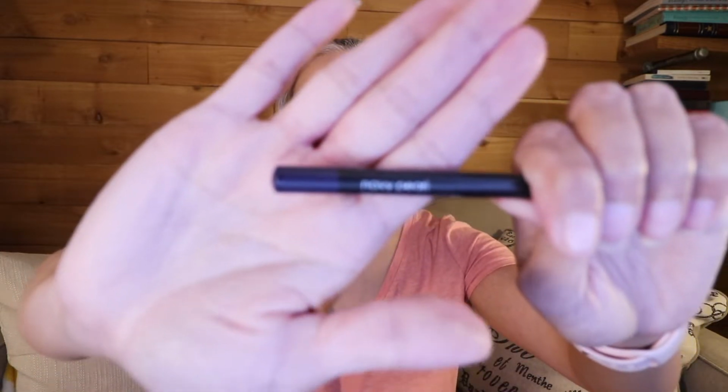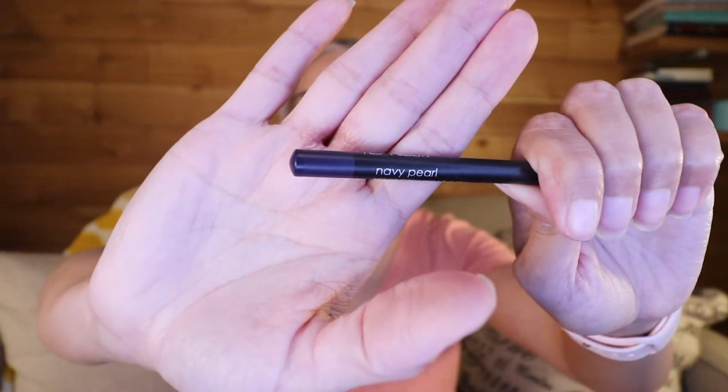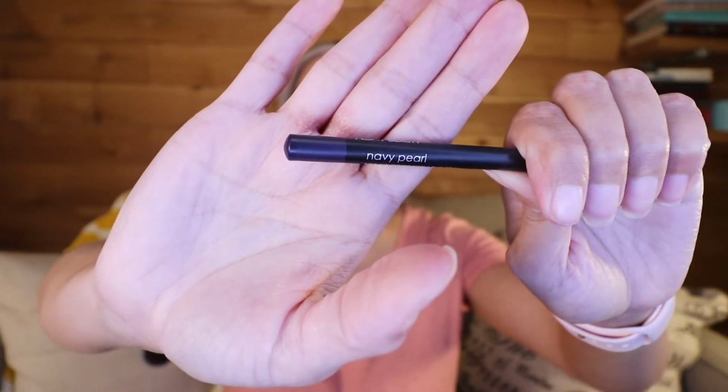I also have this IBY Beauty liner in Navy Pearl. So let me see. I'm hoping that you can see this. It's a really beautiful color, but it's very thin, so it's a very precise line. So it takes a little bit of effort if you really want to smudge it out or something. And the last eyeliner that I'm going to be using, this is Teaspoon by ColourPop.